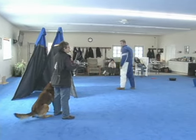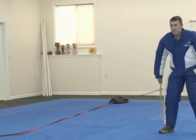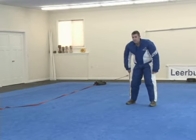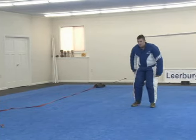The next dog that Jeff will work is my 17-month-old male puppy, Bart. And Mark will give him advice as he works the dog. Bart's an 86-pound Malinois. He's a big dog. He doesn't look that big.